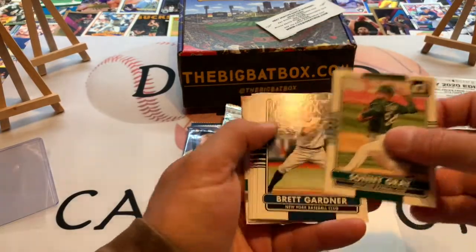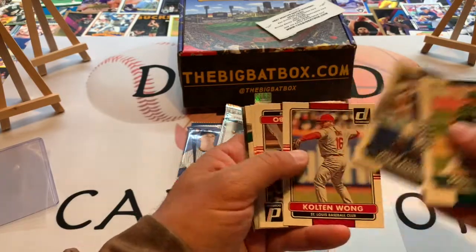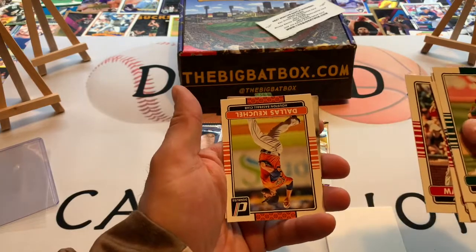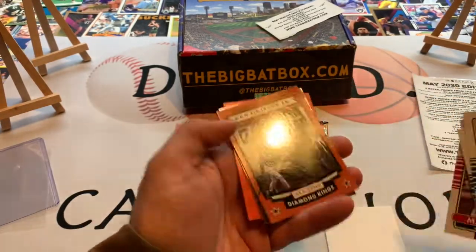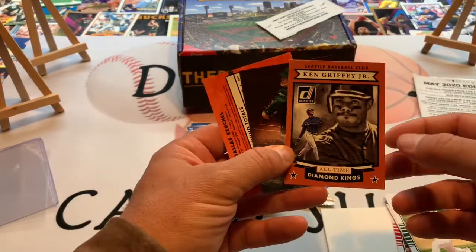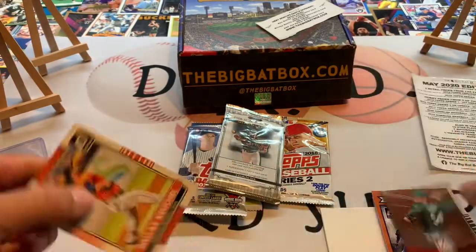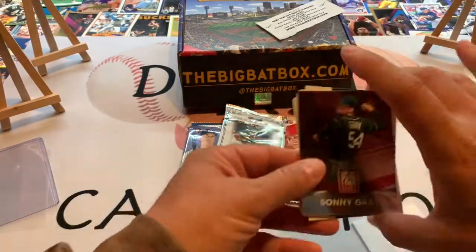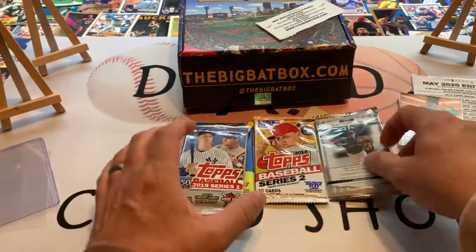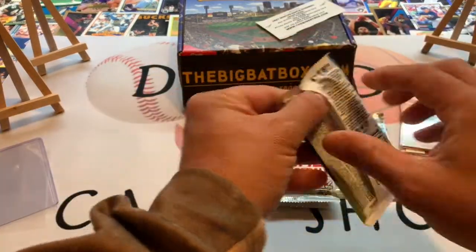So we got a Sonny Gray, Brett Gardner, Mike Zunino, Colton Wong, Mark Trumbo, Dallas Keuchel, and then on the back is typically where you get some of your more hits. As you can see, Diamond Kings Ken Griffey, and then a Sonny Gray kind of parallel refractor. So again, nothing too big inside of that Donruss pack, but I know we're guaranteed an autograph in there. I haven't seen that product though ever, so I don't know exactly what to expect.